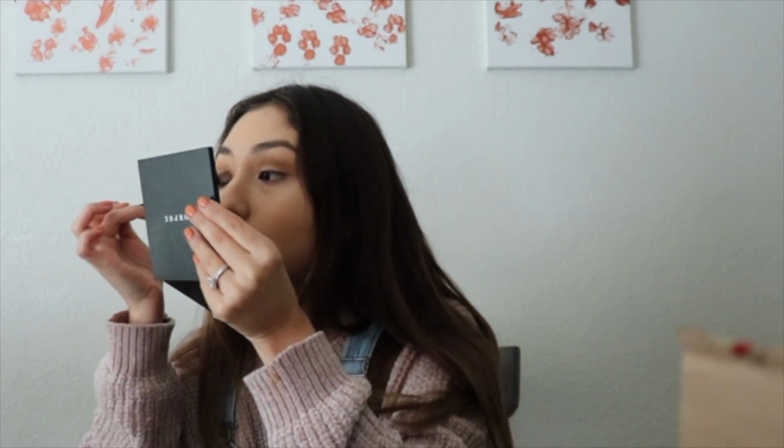And then once I have those colors, I go in with a flat brush, and then I get the color Sunrise, and then just put it all over my eyes.